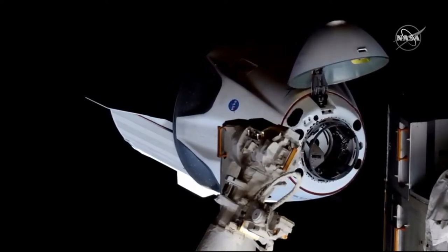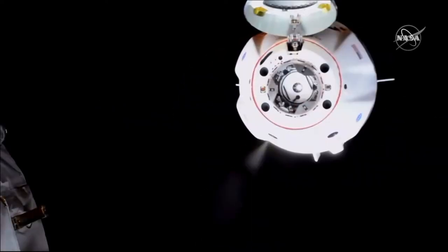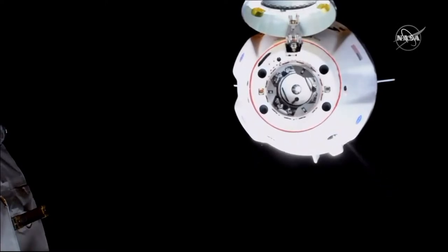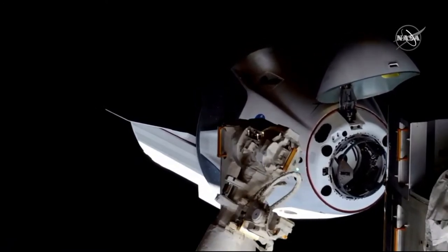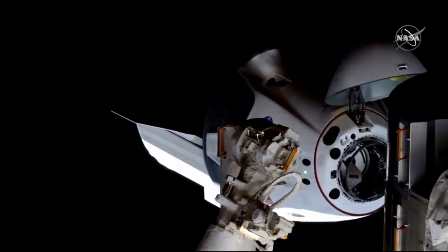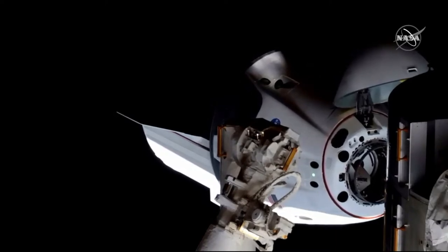So we're closing in at less than a tenth of a meter per second at this point. You can see the service section Draco is just doing all these very small, minor attitude corrections. Really, the autonomous docking system at work, making sure that the vestibule and the soft capture system is lined up with IDA2. It's the international docking adapter.